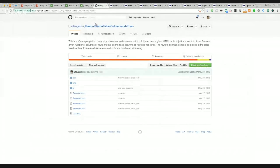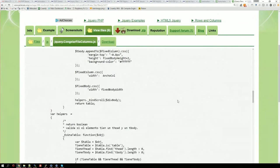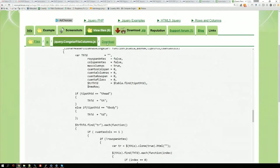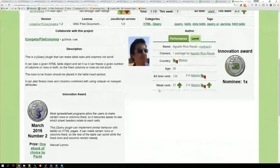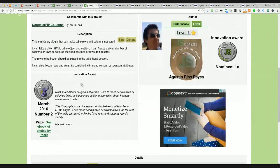Yeah, well, that's a cool fact. I've never seen something that could freeze either rows or columns. But okay. And Agustin got one ebook of choice by fact for this package. Okay, so let's move on.